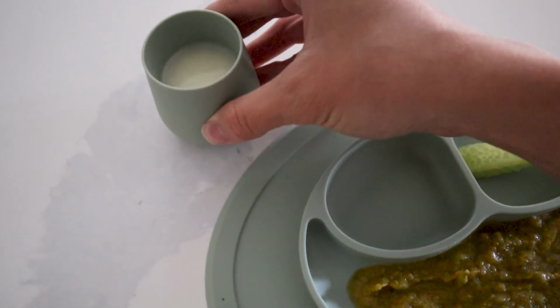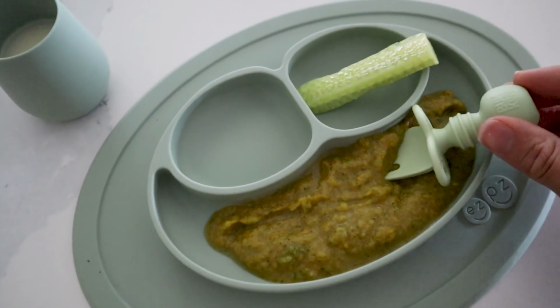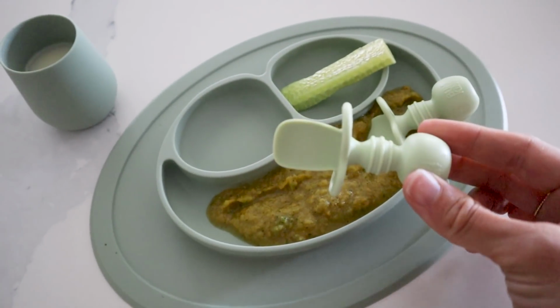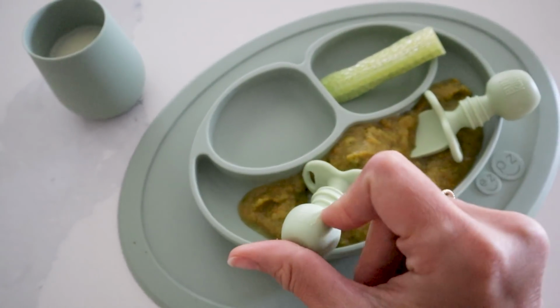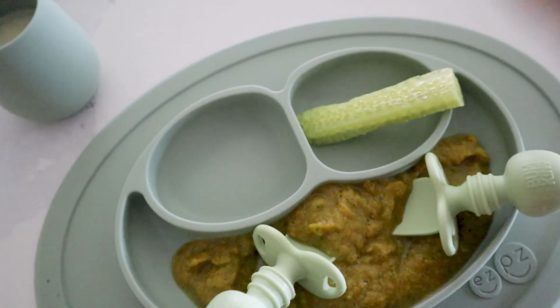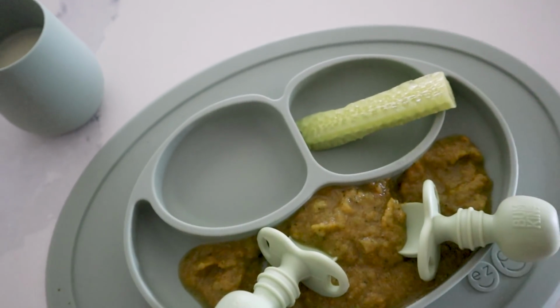I have some breast milk here, and I'm just gonna let it cool for a sec. Put our little utensils. These are amazing. I mentioned all of my favorite baby food resources and products in a blog post. I'll link that down below for you guys. But she loves these, and it makes it really easy for her to feed herself. So we're doing a combination of thicker purees and then also finger foods.